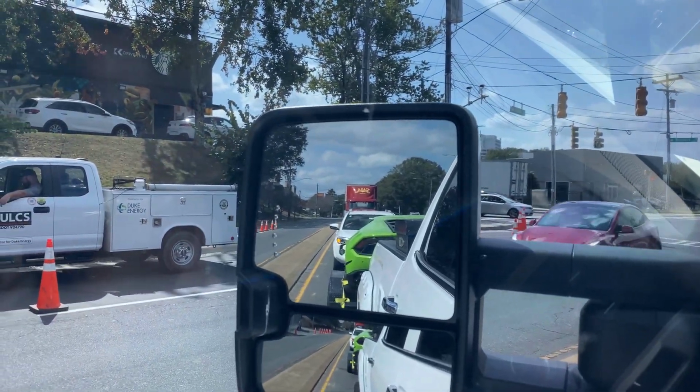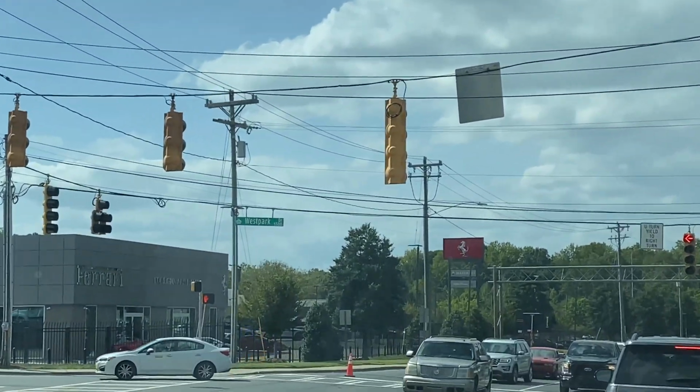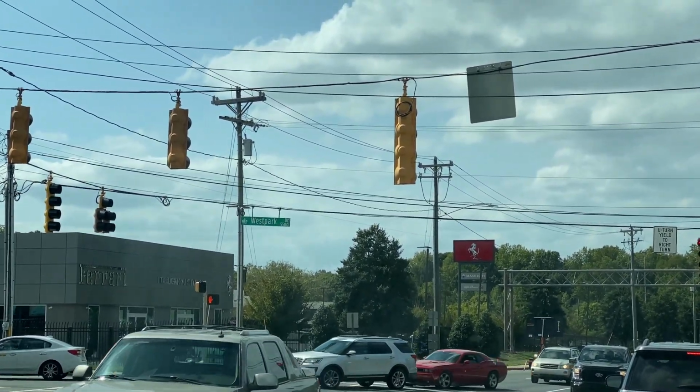So we got the Lamborghini on the trailer, and right ahead of us we got a Ferrari dealership. Let's swing by and check out some Ferraris.